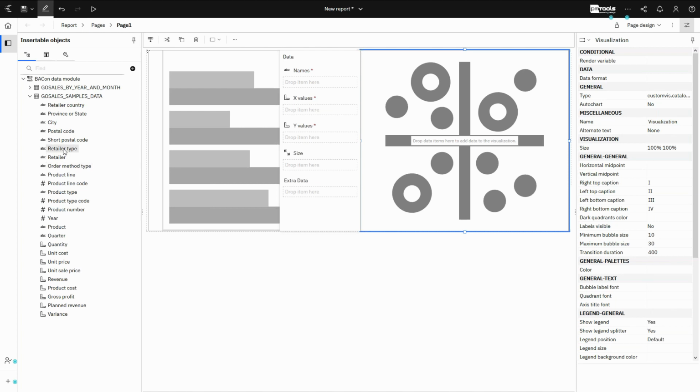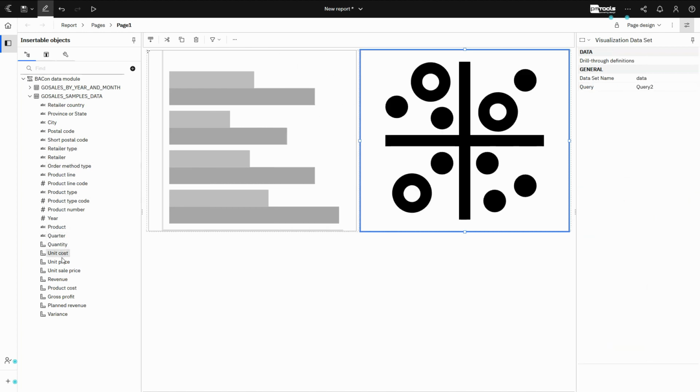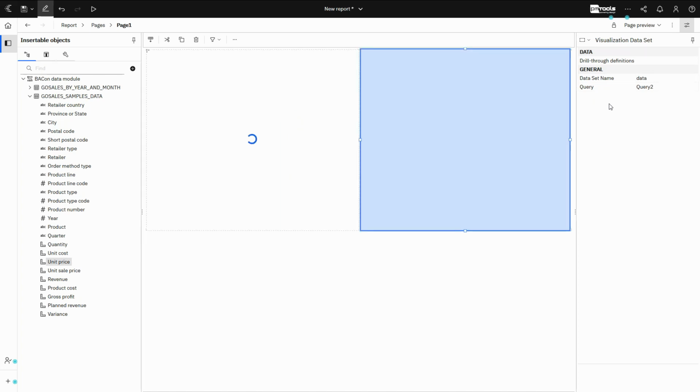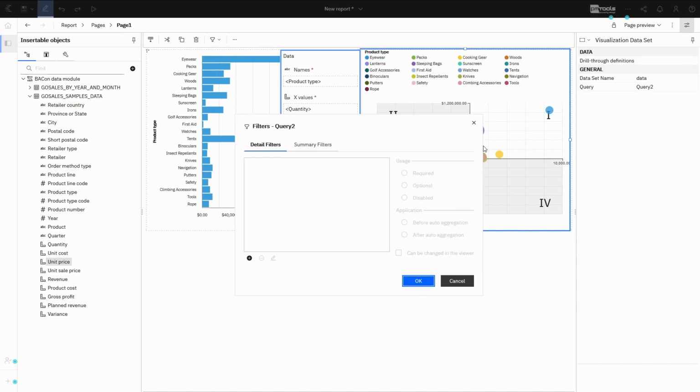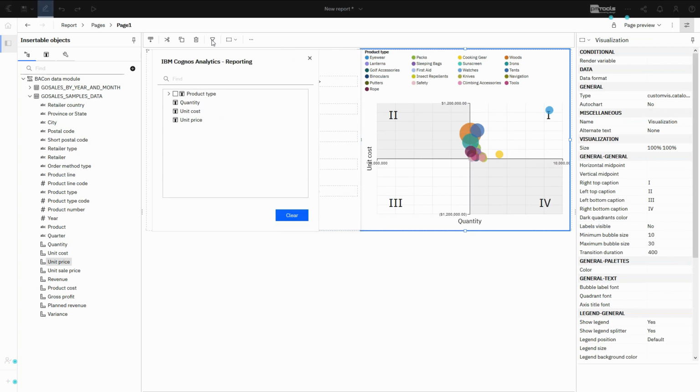So what I'm going to do is show you how quickly I can create a visualization by just double clicking. Since it's already focused, now it's all done. Let me flip to preview mode. So what I just used as a second visualization is one of the custom visualizations, and you can see I can interact with it. I can create filters with it. A lot of things I can do on this visualization.